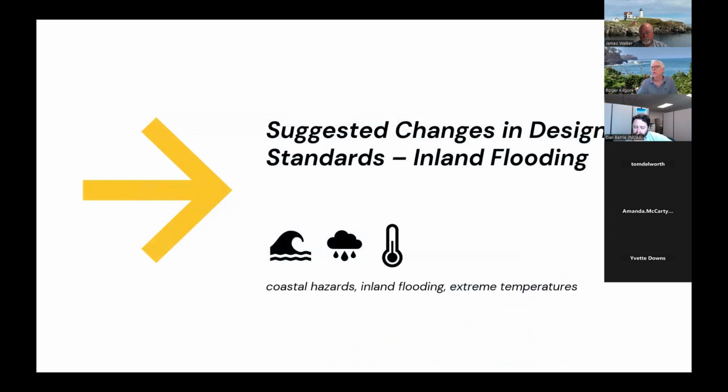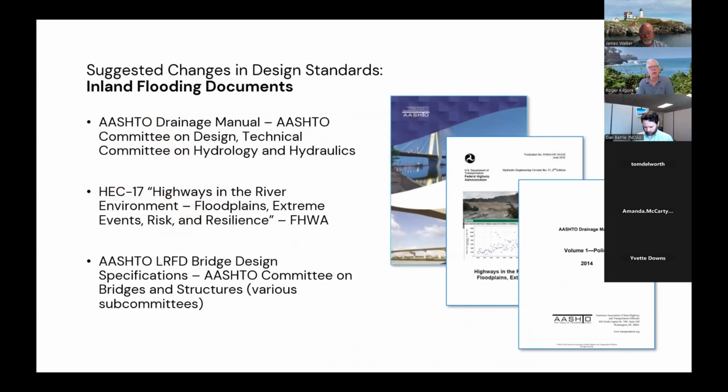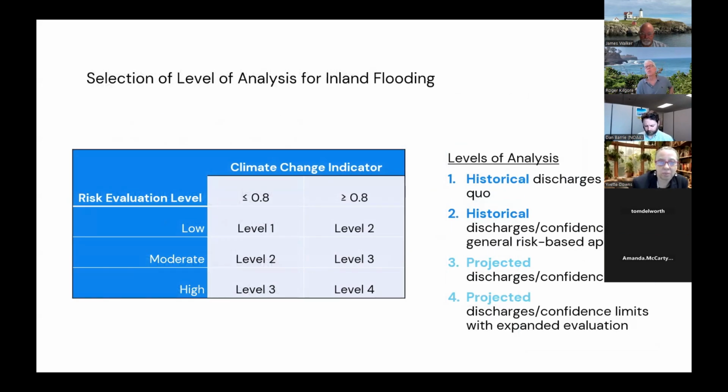So let me just finish up by talking about some of the inland flooding standards more specifically, since that's my area of expertise. I'm not a bridge engineer, so I can't comment too deeply on the temperature expansion contraction. But in terms of inland flooding, what we've proposed and provided to AASHTO and the Federal Highway Administration for these 3 documents, the AASHTO Drainage Manual, HEC 17, and the LRFD Bridge Design Guide, is specific risk levels.